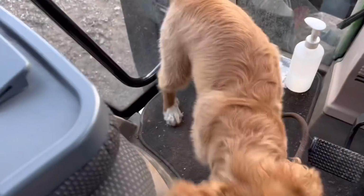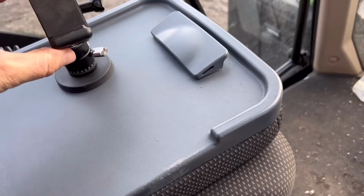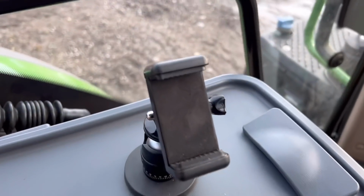Right, we've got a trailer on. Got the hooligan with me. I've got this mount as well. It's magnetic. I thought that was plastic, but it's obviously got a metal back. I'm gonna stick my phone in it.